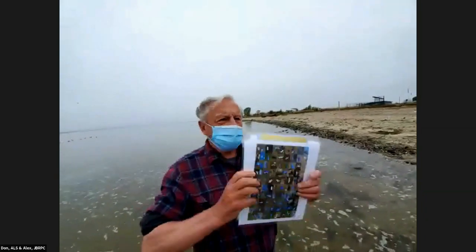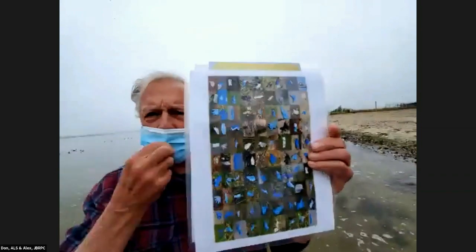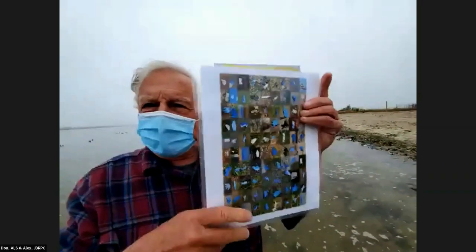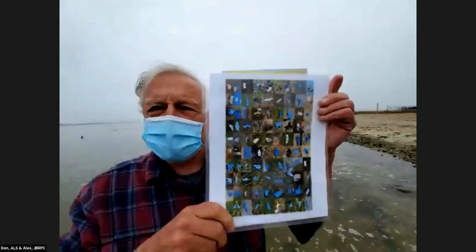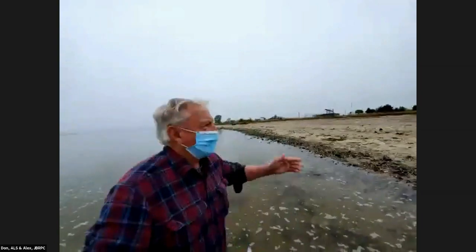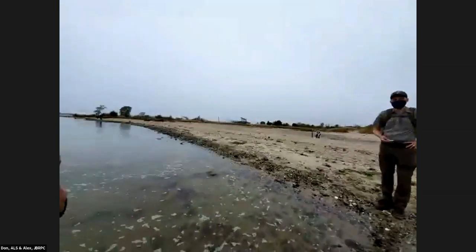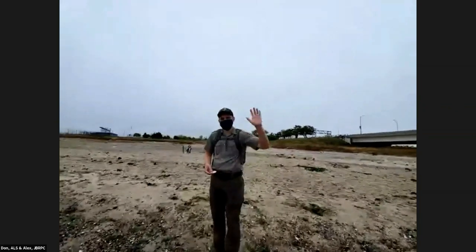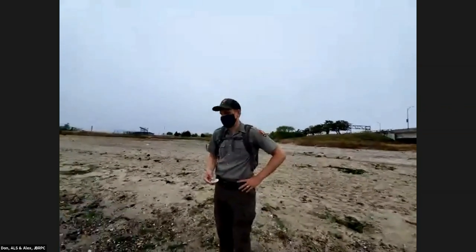Lastly, as we walk around, we're finding lots of discarded gloves and tissues and things related to the virus. Please don't throw these things away in the environment. Thank you. On my left here is Ranger Rick Jenkins from the National Park Service. Good morning, everyone. Rick is here maintaining crowd control.